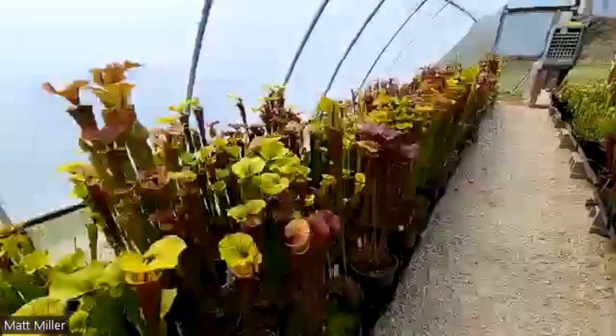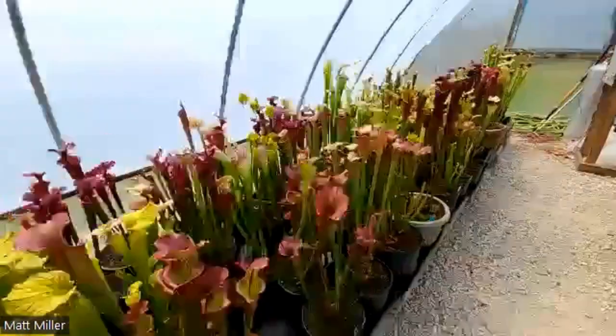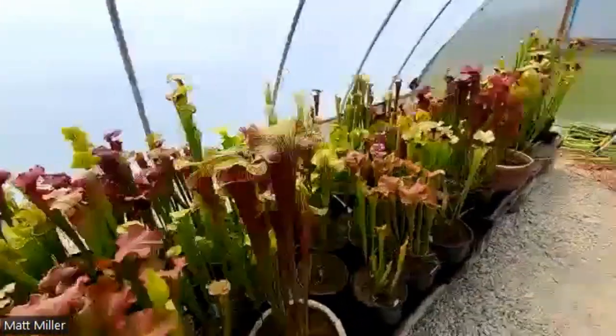Could you maybe go real slow and show us a couple more really bizarre flytraps? Sure. Yeah, let me walk over there. Do you have any variegated ones? I do. The only one I grow right now that's variegated is Scarlatine.